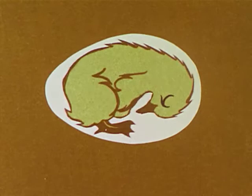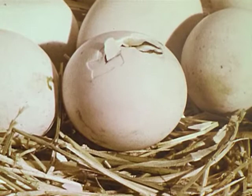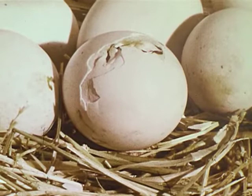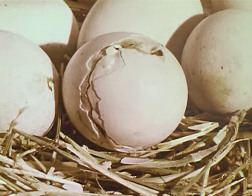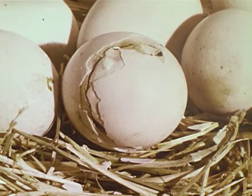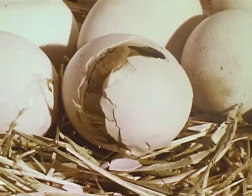In a month, the duckling is ready to hatch. To get out, it wriggles and wiggles inside and breaks the eggshell with the tip of its bill. Here we see the actual hatching of a little duckling as it breaks out of its shell. It takes several hours for the duckling to make a door. There.